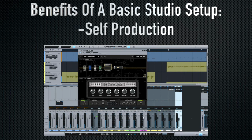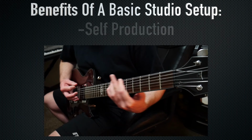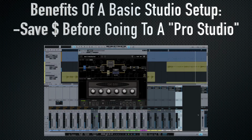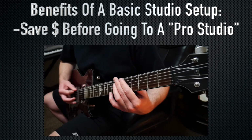It enables you to produce your own demos and release singles between studio albums at virtually no cost. You can also save money before going to a pro studio by refining your performances, pre-tracking instruments that you can do well enough on your own, and establishing song maps ahead of time.